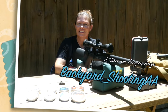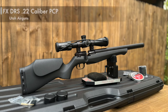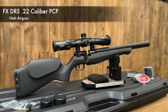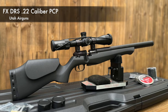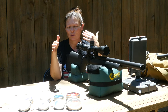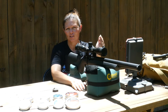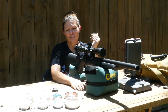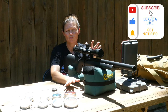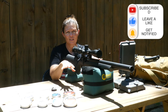Hey guys, Airgun Angie, or Airgun Angie, whichever you prefer to call me, is fine, with backyard shooting, and I've got the FX DRS. This is an absolute sweet, yet simple air rifle. This one is fun to shoot, but I'm mostly focusing on these pellets. So we have some true competition as far as pellets go. So this video is all about finding out which ones shoot the best in the FX DRS. They're similarly weighted, but different companies.